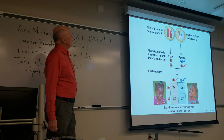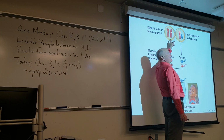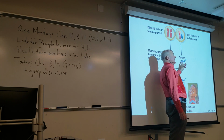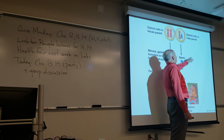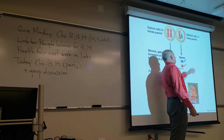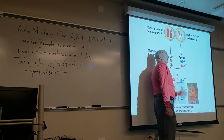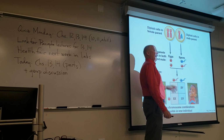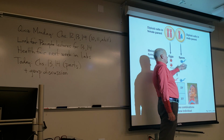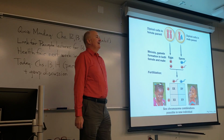Now, you'll have then sex determination working like so. Female is always passing on an X chromosome. Male's passing on either an X or a Y in a sperm. He has the two sex chromosomes. We do the meiosis reductive division, and you end up with one or the other of those normally in a sperm. There are some abnormalities that we'll look at a little later, but typically it will be this way. And if there's a Y chromosome, that makes you a boy. You otherwise turn out as a girl.